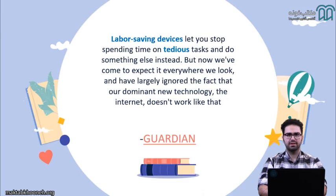So let's get things started. Labor-saving devices let you stop spending time on tedious tasks and do something else instead.